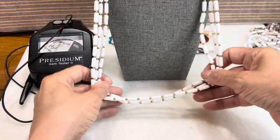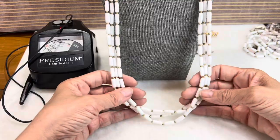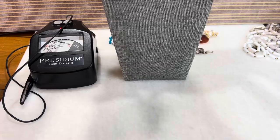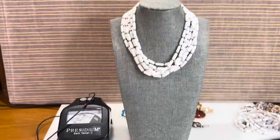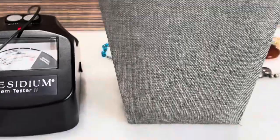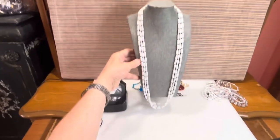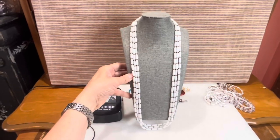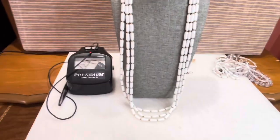So you can see, obviously, it's 3-strand there. Now, I suppose you could double it and make it 6-strand. That would be a lot going on. So I suppose you could do that. But personally, I would wear it long. So let me lift up the neck so you can see it. So you get the idea. It's just hard because it's too big and my camera's, you know, horizontal. But you get the idea.